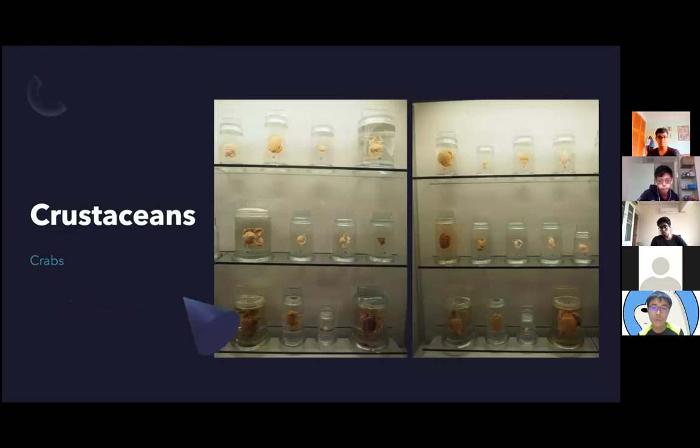So crustaceans. When you think about crustaceans, you talk about crabs, lobsters, maybe your shrimps. But actually, your crustaceans also include other marine organisms like your barnacles as well. And interestingly, crustaceans are also called decapods. So why is it called decapods?